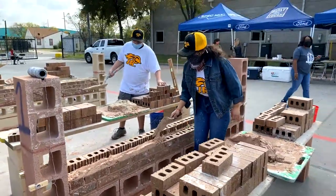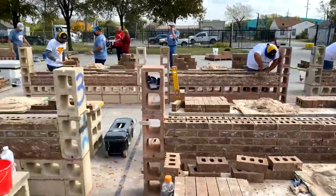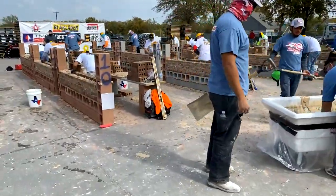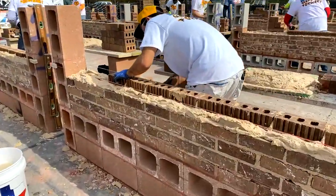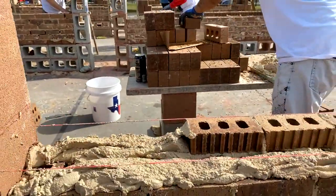We're going to move over here to some of our two-year apprentice guys, take a look and see the differences in some of their walls versus what we've been looking at here. It looks sweet. Got Omar here getting after it. Nice job, Omar.